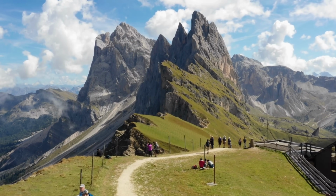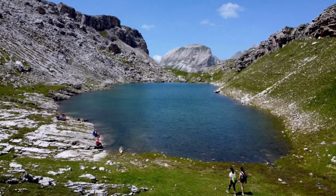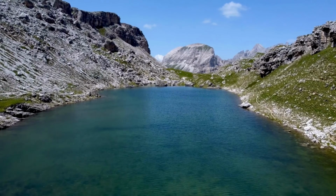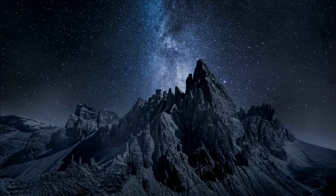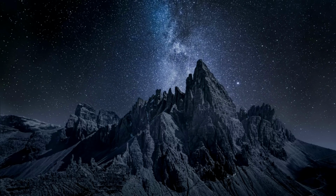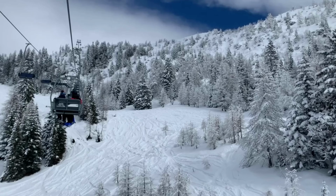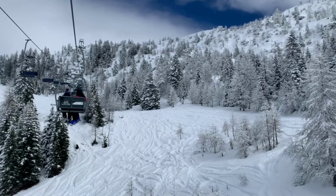the surrounding mountains. For those seeking an adrenaline rush, the Dolomites provide opportunities for rock climbing, mountaineering, and Via Ferrata routes. Via Ferrata, which means iron path in Italian, involves climbing secured routes with the help of fixed cables, ladders, and bridges, allowing adventurers to safely explore vertical cliffs and enjoy panoramic views.